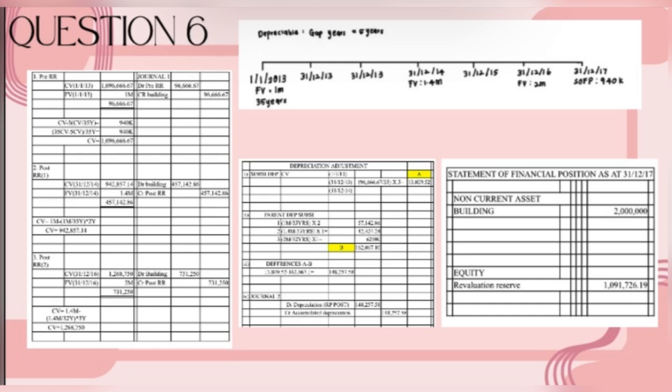By doing the mathematical calculation, we will get the CV amount, which is 1,096,666.67. This amount we need to compare with the fair value amount, and we will get 96,666.67. This we will need to put in the journal, which is debit pre-revaluation reserve and credit building, and the amount is 96,666.67. Why debit pre-revaluation reserve? It is because the carrying value is higher than the fair value.